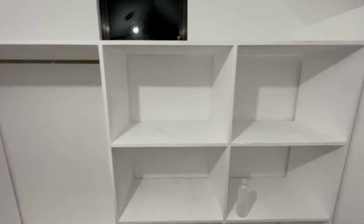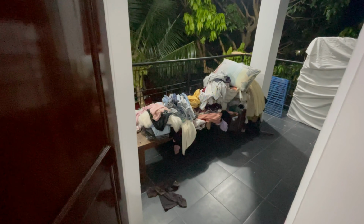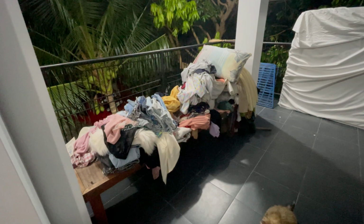So let's start. I will be showing you guys where I temporarily put my clothes. Ta-da! It's here outside. It's very messy. So here is my bed and my clothes. And there's Happy! Hi, Happy! So let's go transfer this one.